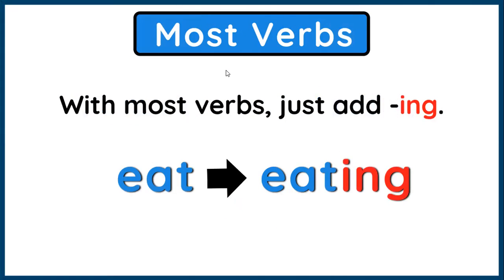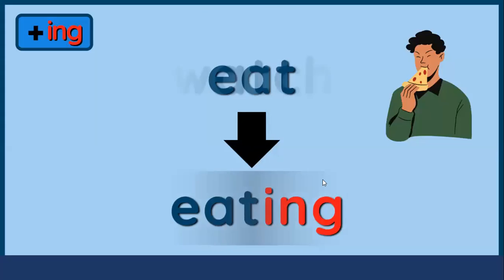Help me to read, please, William. Most verbs: with most verbs, just add ing. Eating. Exactly. To most of the verbs, we are going to add only ing, right? So, for example, eat, eating. And then we have some more examples. Vamos a tener otros ejemplos.